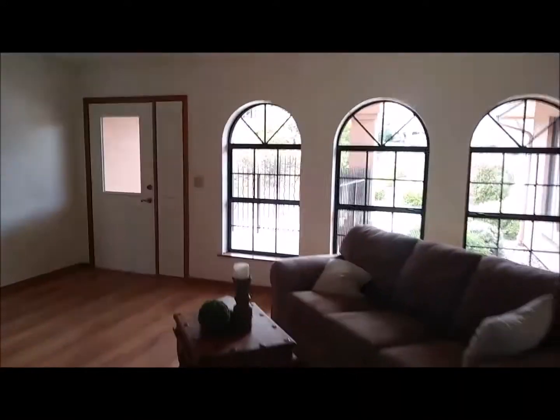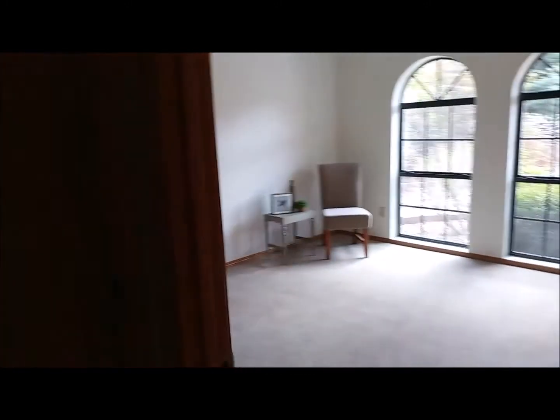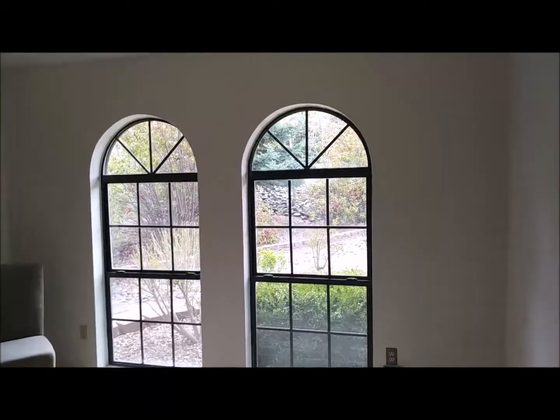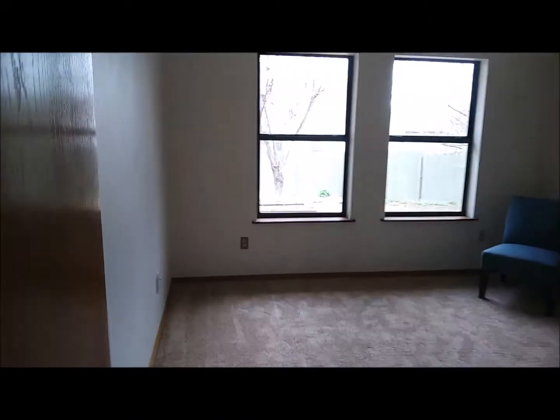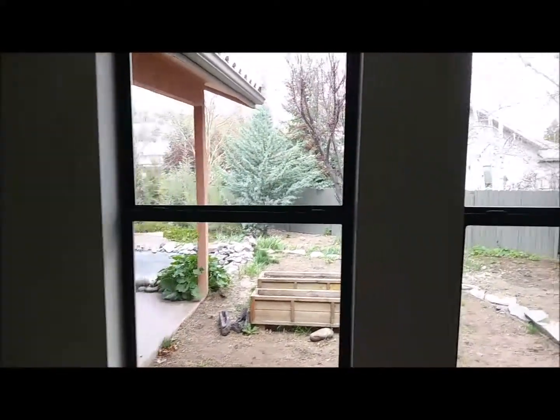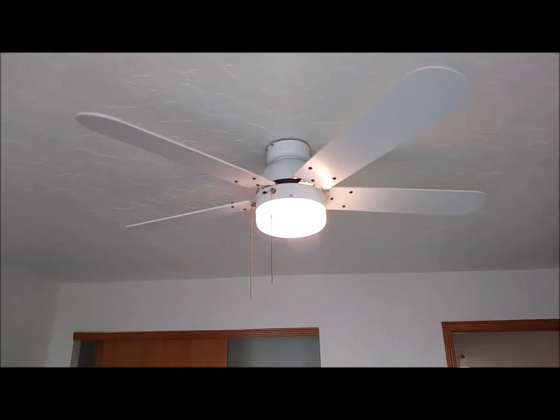So back in the kitchen, you look over here, there's the front, some nice big windows out in the front. And then there is the split floor plan. So you have a bedroom on the right. And it's got big, tall windows with the arches in it. And then a pretty standard closet there. You have a single bathroom over here with a full bath. So it's a tub and a shower. And then the sink there. And then you have your final bedroom. And it has the windows out to the backyard. You get a closet there, the same ceiling fan that's in the front bedroom, and we'll head outside.